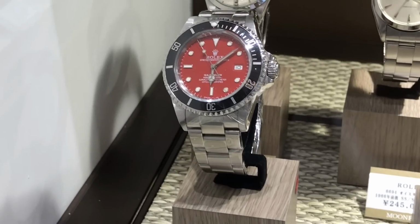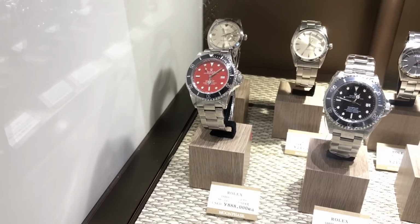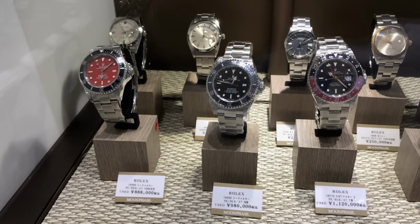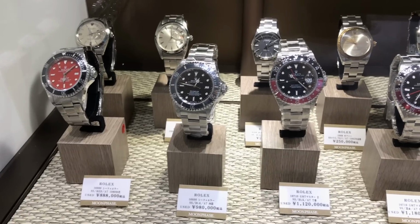Somebody decided to get creative with their Sea-Dweller. The result is a watch that would be very expensive to get back looking the way it's supposed to look. What do you guys think of this? Gives new meaning to the term Red Sea-Dweller. Right next to it, a more traditional Sea-Dweller. This obviously more to my liking. I like more traditional, just purist Rolexes.